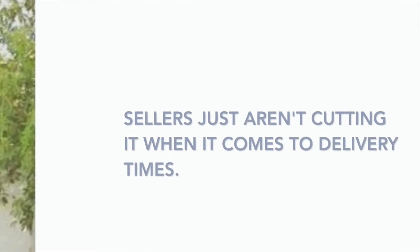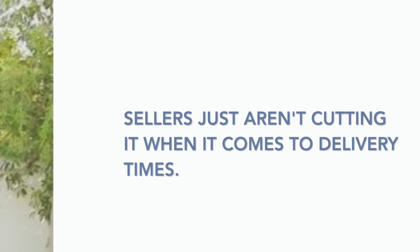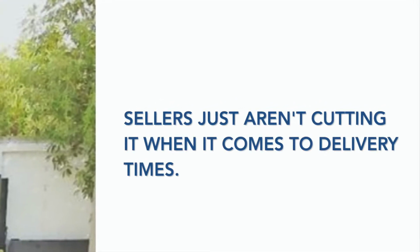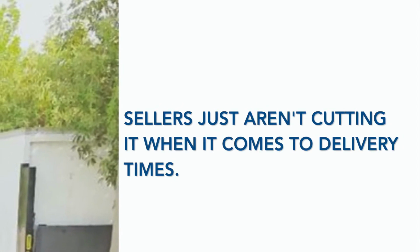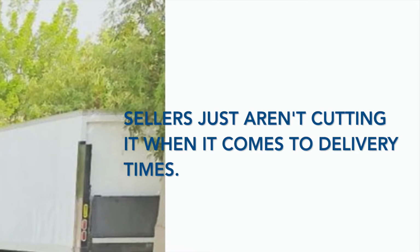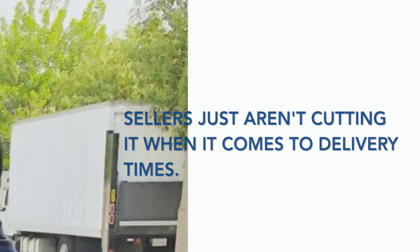Now that we've gone over the main changes to Seller Fulfilled Prime, let's talk about why Amazon is making them. Most Seller Fulfilled Prime sellers just aren't cutting it when it comes to delivery times, apparently. Amazon reportedly says in a message obtained by CNBC, "We know that as a seller enrolled in SFP, you work hard to provide customers with a delightful shopping experience.